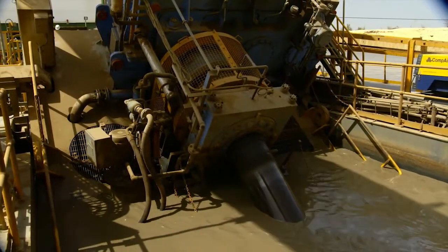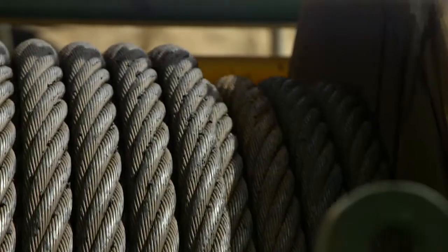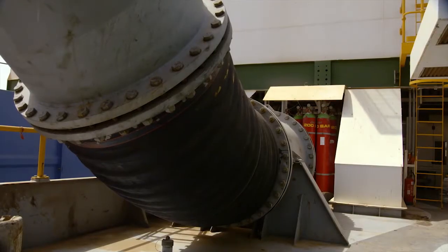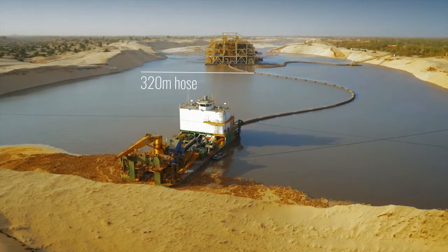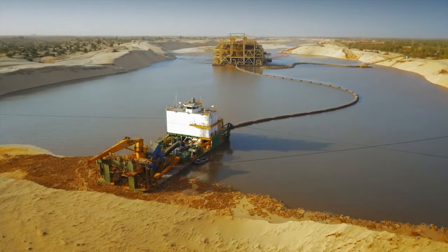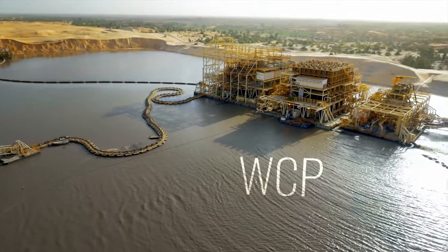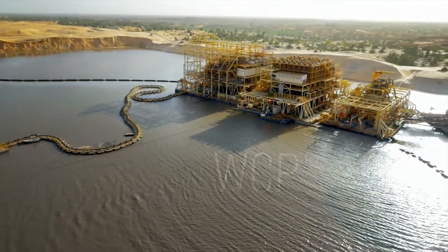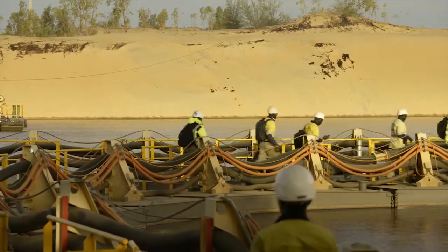The rotary cutter mounted on the front end of the dredge mines to a depth of 6 metres. Ore is sucked up and pumped along the dredge through a large, flexible 320-metre floating hose to the wet concentrator plant, or WCP. The floating WCP works in 2 stages to separate the heavy mineral from the ore.